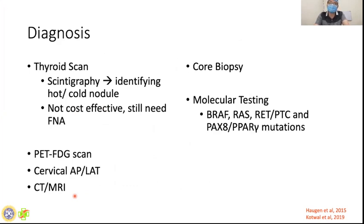Such cases are shown in tracheal infiltration, which needs CT to establish the degree of infiltration and further be classified with Shin classification before we resect and reconstruct the trachea. Core biopsy is used for molecular testing to determine its cancer type or to investigate the targeting therapy that can be used for the management.